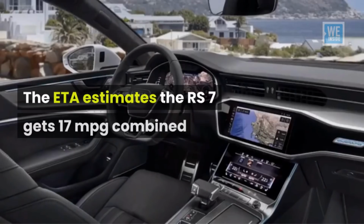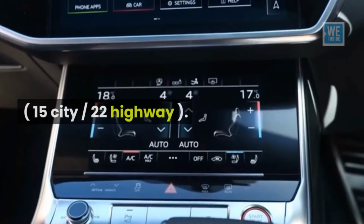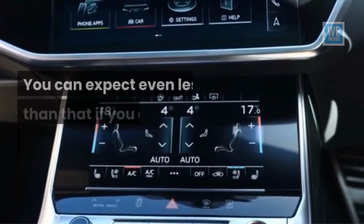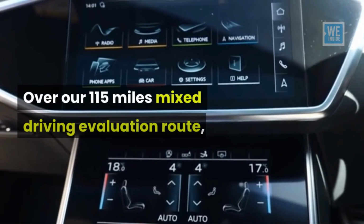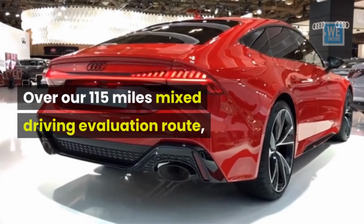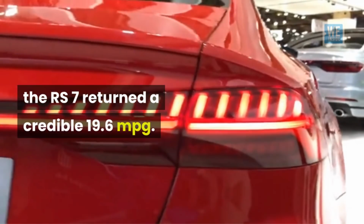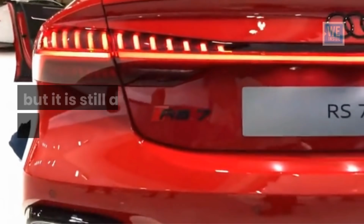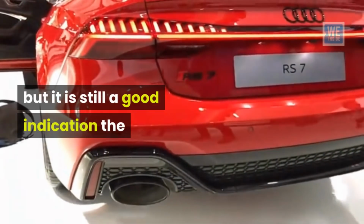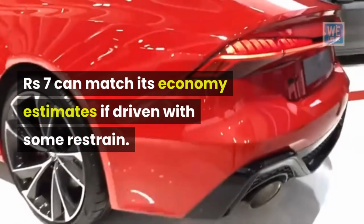The EPA estimates the RS7 gets 17 mpg combined, 15 city and 22 highway. You can expect even less than that if you drive it with some gusto. Over our 115-mile evaluation route, the RS7 returned a credible 19.6 mpg. Traffic was particularly light due to the pandemic, but it's still a good indication that the RS7 can match its economy estimates if driven with some restraint.